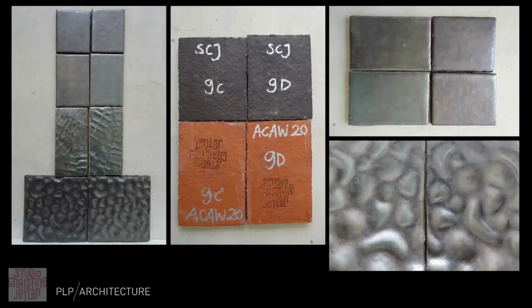So now in the meantime, we were discussing that the backside of the screen also needed a visual quality, like one could see at the facade of Institut du Monde Arabe in Paris. So this is why I continued the testing on these two types of clay bodies, a red firing and a black firing clay body. And I was interested in how the black firing clay body could influence the visuals of the glaze.